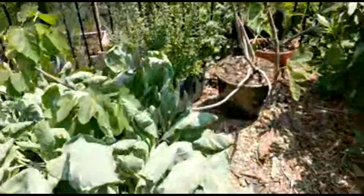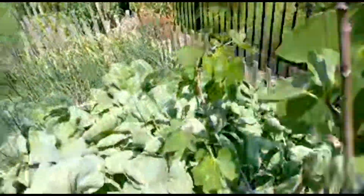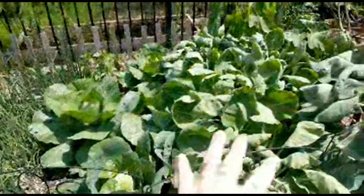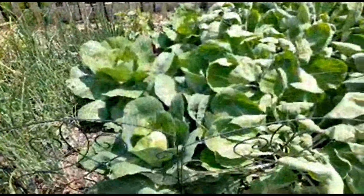Here's our figs. Look, you can already see we're getting some figs in there. And this is some of our herbs. Really nice. Now here's the thing about going into the summer. So I got some of my summer garden planted. So you see how I took out the lettuce and I put that. Soon this bed will be open. Boom, all this right here. And then we're going to go into our fall garden.